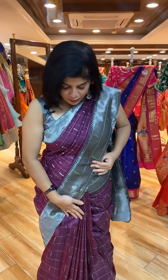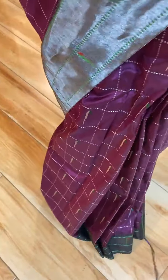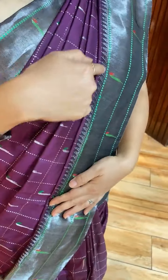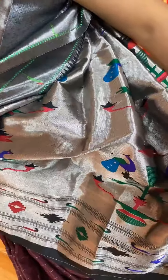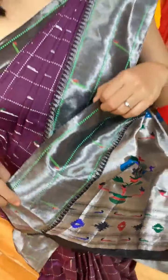The saree which I am wearing is a very pretty wine and black combination Paithani saree. Beautiful checks with munia booties, silver saree checks, and double munia border with temples. And this is the pallu, rich Paithani silver kaddi pallu with flower vases along with the beautiful peacocks. And the blouse is contrast black color with border.